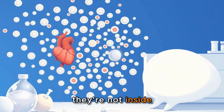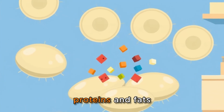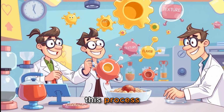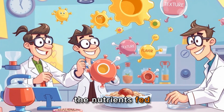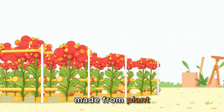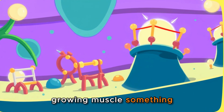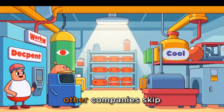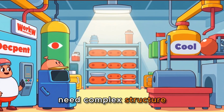They don't know they're not inside an animal. They follow their biological programming, creating the same proteins and fats found in conventional meat. Scientists can guide this process, adjusting the fat content, texture, and even flavor by controlling the nutrients fed to the cells. Some companies grow their meat on edible scaffolds made from plant proteins. Imagine microscopic jungle gyms that give the growing muscle something to grab onto, creating the fibrous texture we expect from meat. Other companies skip the scaffold entirely, creating ground meat products that don't need complex structure.